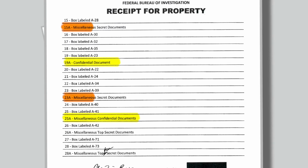And according to the FBI manifest, some of the records were marked as confidential, some were marked as secret, and several of them were even marked as top secret. And now here's where the real debate begins. Because on the one hand, you have the Department of Justice, being led by Merrick Garland, making the case that President Trump was in possession of classified documents, including, of course, top secret documents, and therefore he is potentially guilty of breaking those 3 different laws that we outlined earlier in the search warrant.